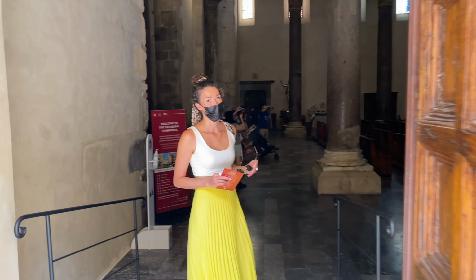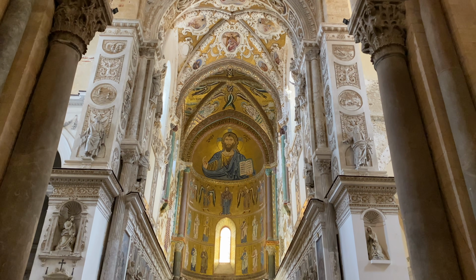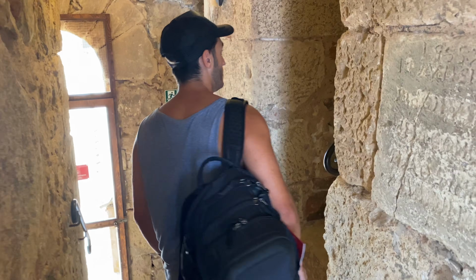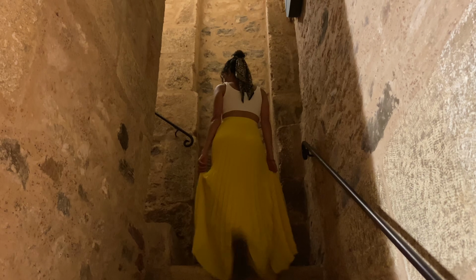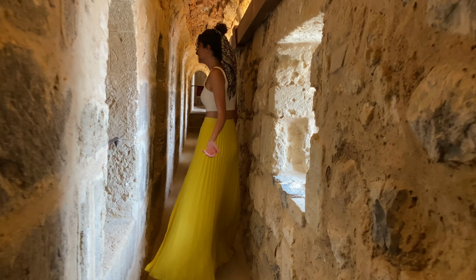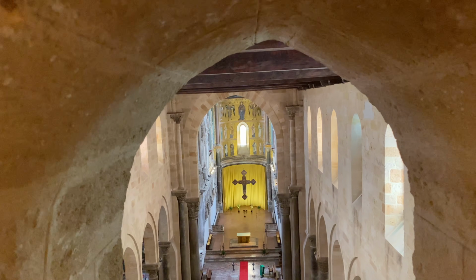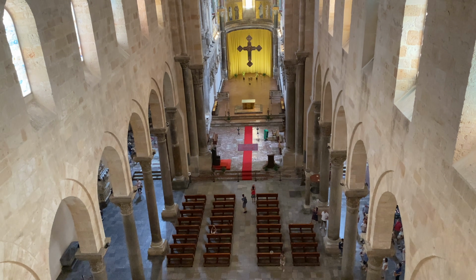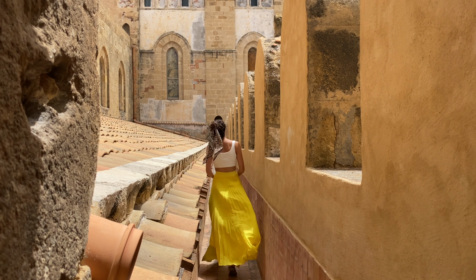So we just got our tickets to go inside the church. Whoa. This is incredible. This is such a tight tunnel. I'm about to smack my head. No, I'm claustrophobic. Okay, we're at the end. We made it.